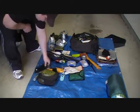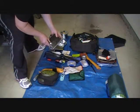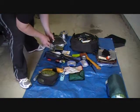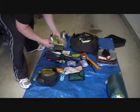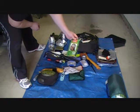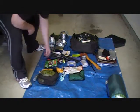Moving down a bit further, I think it's very important in Australian conditions. We get a lot of mozzies and stuff like that around water when the weather heats up. So I've got here a mosquito net to go over my hat. It goes just on there like that, and it's a good idea to take one of those with me.